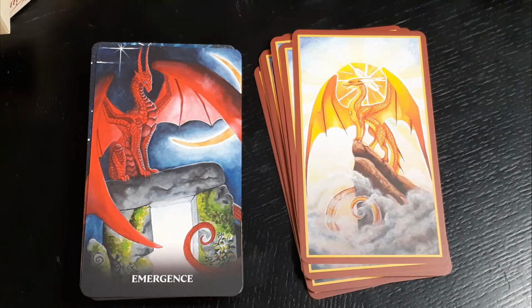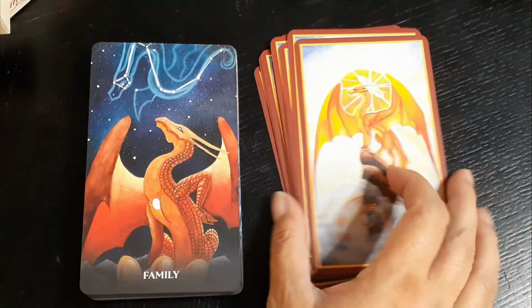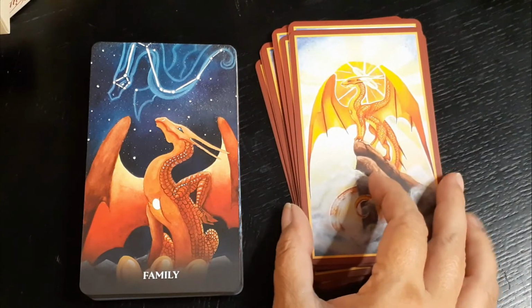You are ready to emerge as the next incarnation of yourself. All you have to do is step through the gate and embrace the fresh adventure before you. She can't promise that it won't be without hard work and difficulties, but it will be a journey worth taking. Very Ace of Wands-ish, right? I see a lot of wands in these cards.